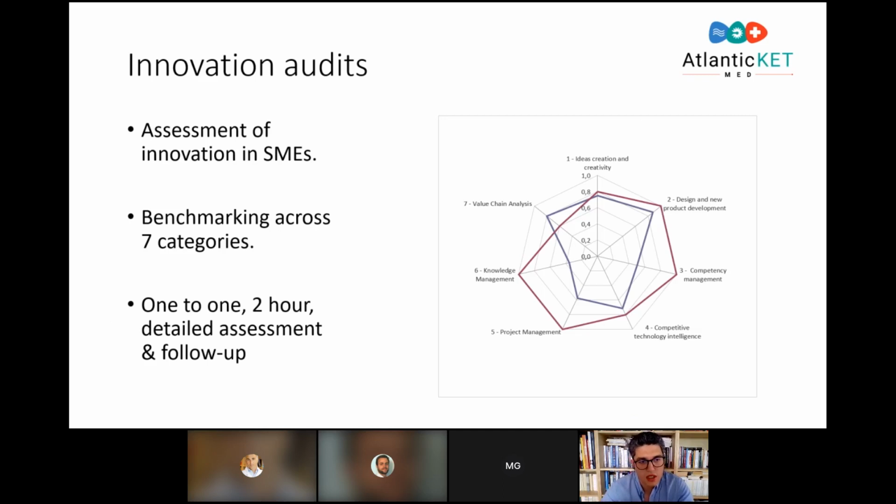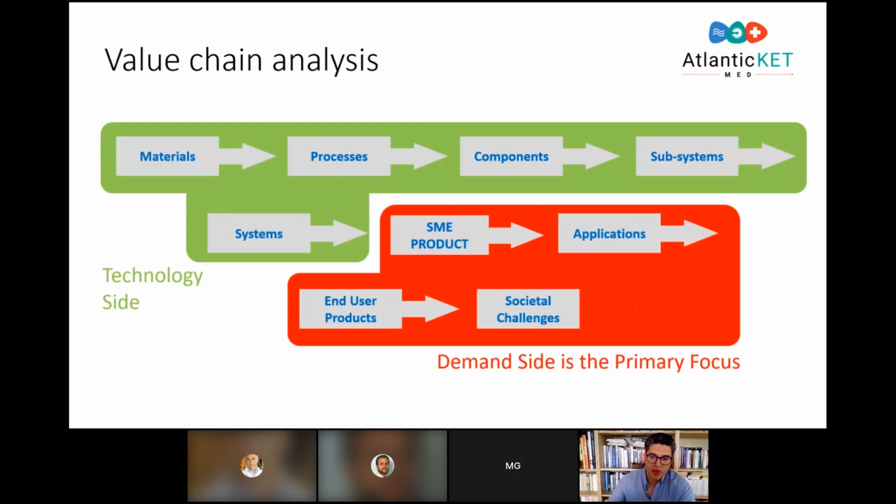So the innovation audits that we did was an assessment of innovation in SMEs, benchmarking across seven categories that you can see here on the slide, which led to meetings that each partner had with the companies of their region. The next step, as I said, is the analysis of their value chain. So we studied with them their products, their innovation, their processes, in order to study their environment and the main actors that work on their field of expertise, that are reaching the same markets. The goal was to determine potential partners, potential competitors in their market.